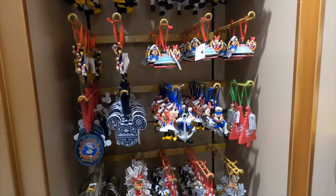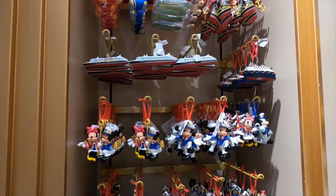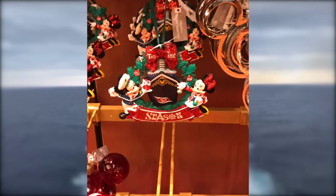It's just really wonderful to have them on Christmas. Christmas, of course, is all about nostalgia and memories, and you want to have your family Disney cruise memories in there. It just enhances the magic of the season.